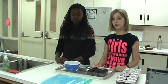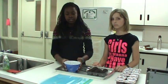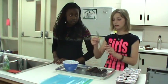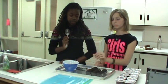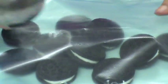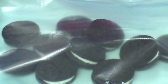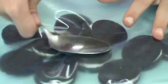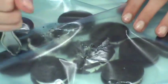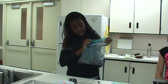Today, we'll be making dirt cake. To make dirt cake, you'll need gummy worms, Oreos, chocolate pudding, butter knives, 2 preferably large spoons, and Ziploc baggies. Now what we do is we take our Oreos and we put them inside our baggies. Once you put the Oreos inside your baggie, you take your large spoon and you carefully crush them until they're lumpy. Be careful not to break the bag. Like I just did. This will now be your dirt.